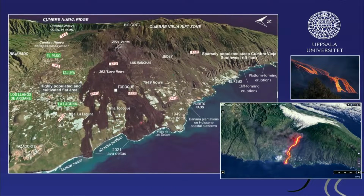Anyway, the islands are growing this way, and the young islands, La Palma and El Hierro, are still growing. They're not very sizable, and this is the way they grow. They produce lava that spreads along the coastal areas, freezes there, and therefore creates these larger terraces.